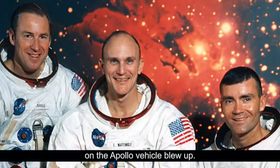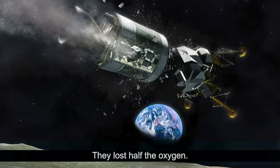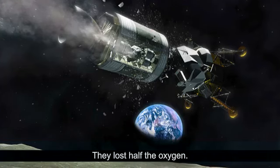When Apollo 13 had the explosion, it wasn't long after that actually happened that Parker Hannifin was contacted, because they figured out that one of the oxygen tanks on the Apollo vehicle blew up. They lost half the oxygen. They might have a problem with having enough oxygen supply to get back to Earth. And part of the analysis of that was by asking Parker to help them figure out, with the components that we provided, how do we maximize that oxygen capacity.